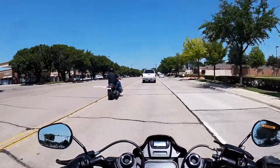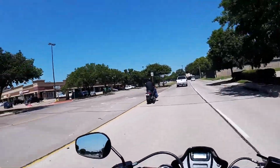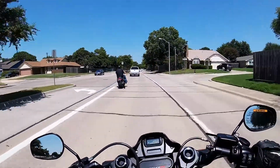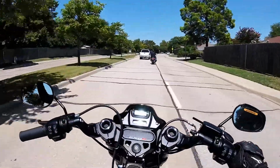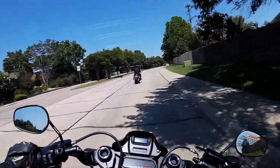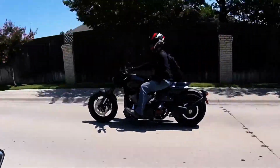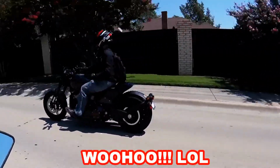So right now I'm admittedly a little bored. I don't know where our route's really going, but we've been behind some cars and doing some suburban riding. I guess it really is cruising, but I really wanted to see what kind of power this bike made. Here we go. Doing a solid 45 miles per hour right now.